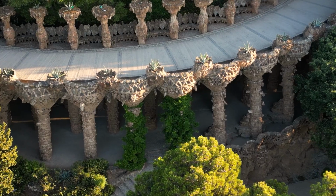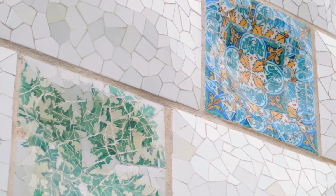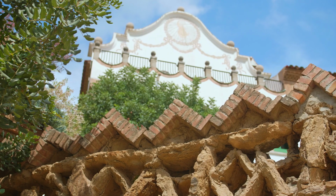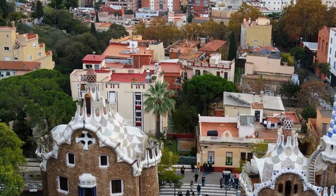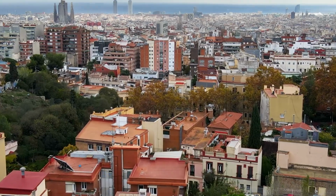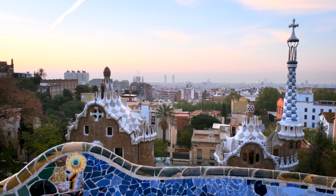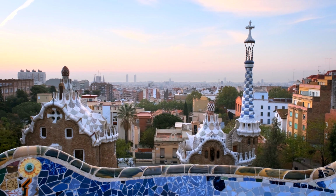As you stroll through the landscape filled with vibrant mosaics, every bench, wall and sculpture seem to have a life of its own thanks to Gaudí's unique style. And oh boy, the views from the top of the hill are something else. You'll get a stunning panorama of Barcelona. So lace up your walking shoes and prepare to be amazed by the magic of Park Güell.